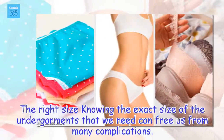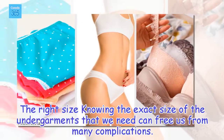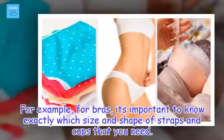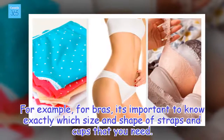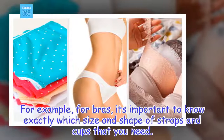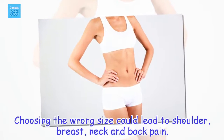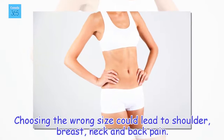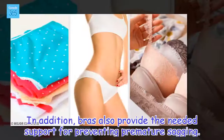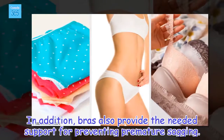The right size: knowing the exact size of the undergarments that we need can free us from many complications. For example, for bras, it's important to know exactly which size and shape of straps and cups that you need. Choosing the wrong size could lead to shoulder, breast, neck and back pain. In addition, bras also provide the needed support for preventing premature sagging.